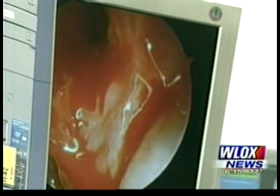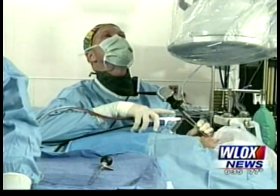The genie's out of the hat. We know how to do this in a better way. Better than traditional sinus surgery because he says it's easier on the patient.